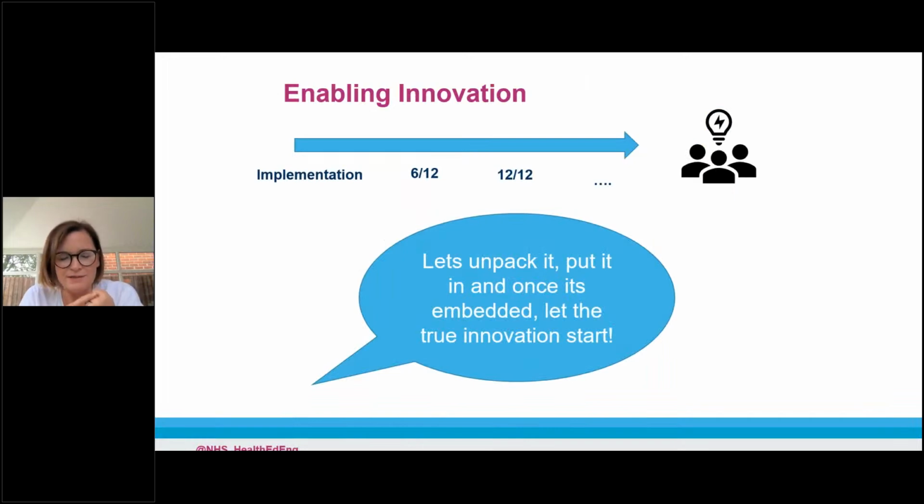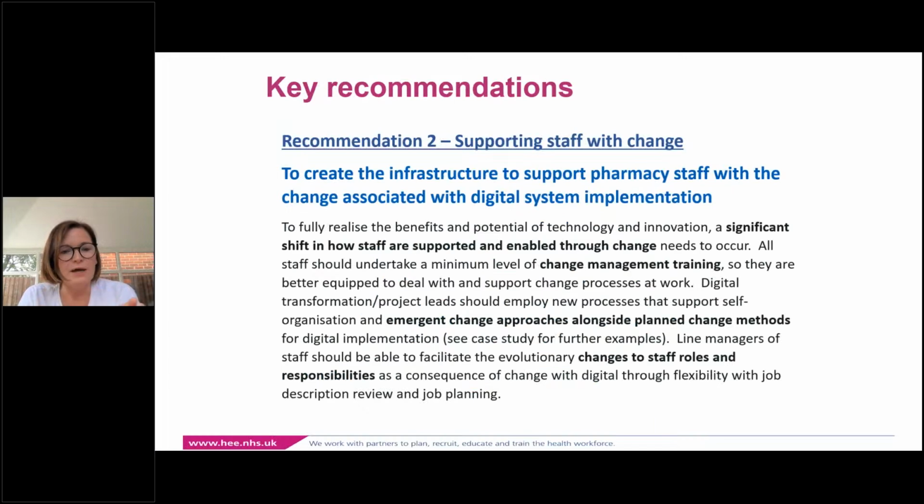So if you just move on, next slide, please, sorry. So key recommendations in the document that came out from this project, this was recommendation 2, about really supporting staff with the change. There's a lot on this slide, but the key message is that we need to change how we do change. It's about recognising the impact on staff, to help them identify what is changing for them personally, but also for their work processes, and then recognising changes to staff roles and being flexible and supportive, and using more emergent change processes in the moments of creativity and innovation to really maximise the benefits of the technology, and help with staff skill development in the moment. Next slide, please.